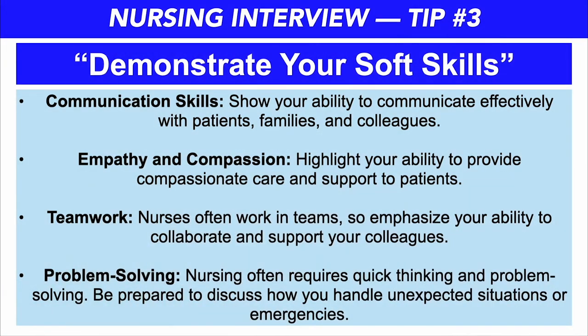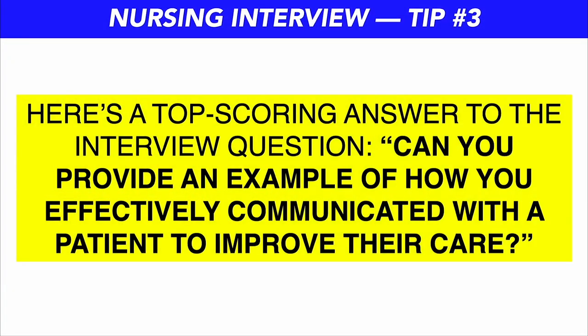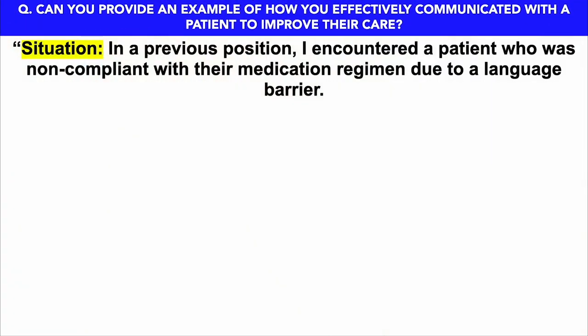And finally, problem solving. So nursing often requires quick thinking and problem solving. So be prepared to discuss how you handle unexpected situations or emergencies. Let's go back to the soft skill of communication skills and take a look at a top scoring answer to the interview question: can you provide an example of how you effectively communicated with a patient to improve their care? Now, this is a common nursing interview question which I'm seeing come up time and time again. So let's take a look at my top scoring answer.